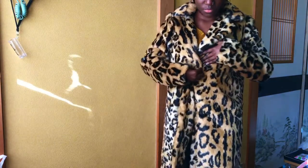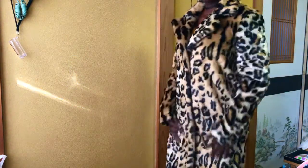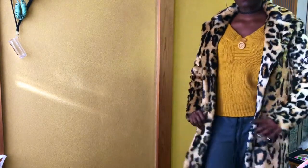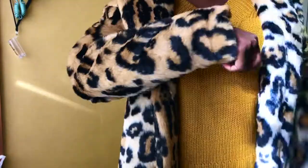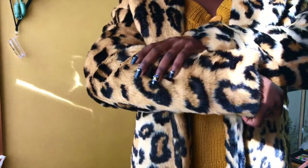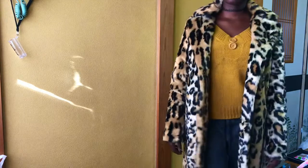This one I'm in love with because it's leopard. Anything that's leopard, give it to me. I will save it, keep it, and take care of it as if it's my own child, as if my life depended on it. So this luxurious leopard coat, I bought it from Forever 21. It has two snaps in the front. I can wear it open if I want to. I can wear it closed. And what I love the most about it is that it has fur all over. Oh, also it doesn't have any pockets, which I am really sad about.